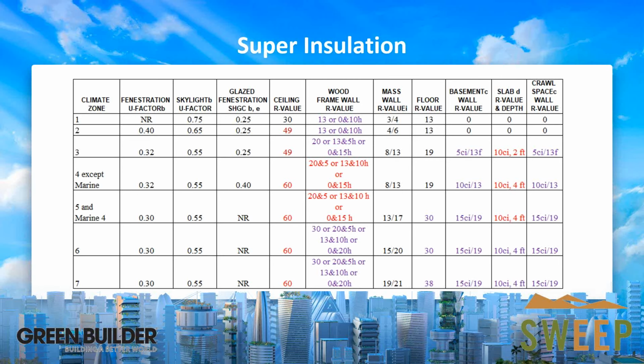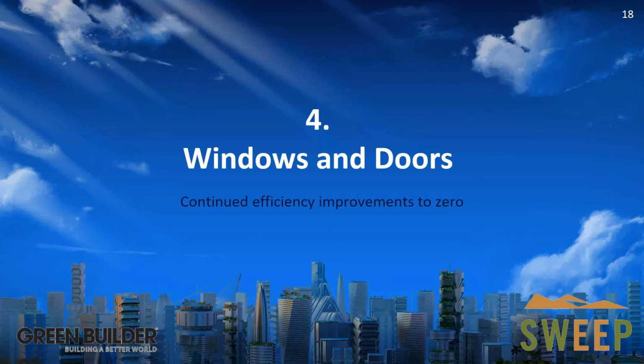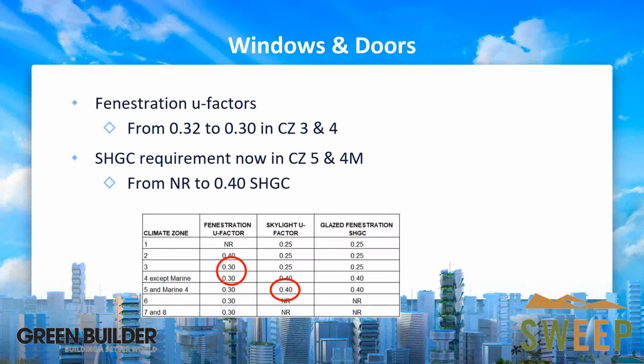What does a house look like prescriptively? And then when you go through the modeling, insulation needs to improve to get to 0. Windows and doors, the energy code is moving that way. And so windows are improving, the U factors are continuing to go down, solar heat gain is coming into colder climates.